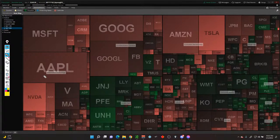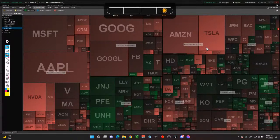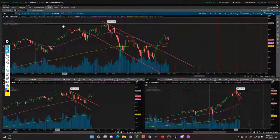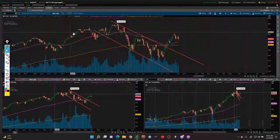Normally when you see information technology, communication services, and consumer discretionary, if those three big ones are red, we would normally see that the market will be down. It's not anything new. So let's dive right into the charts. Let's look at SPY.